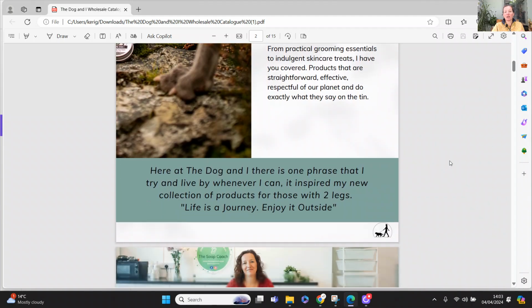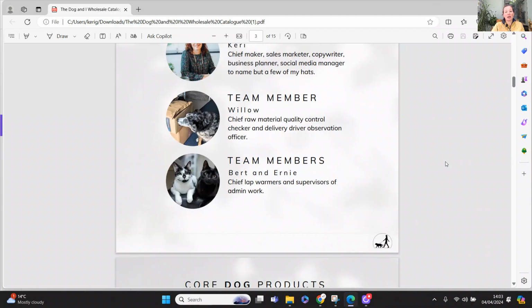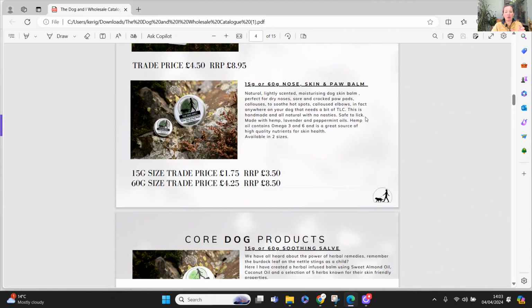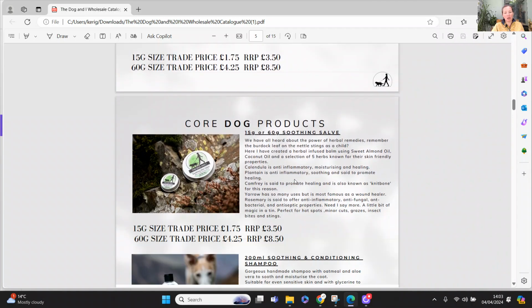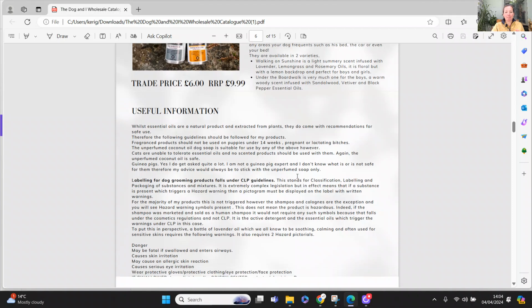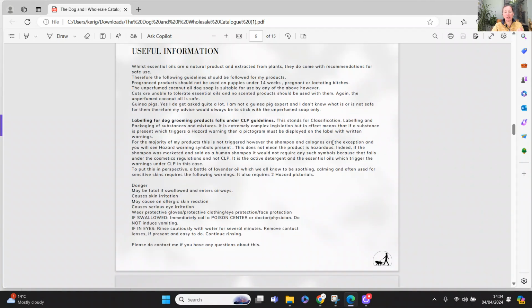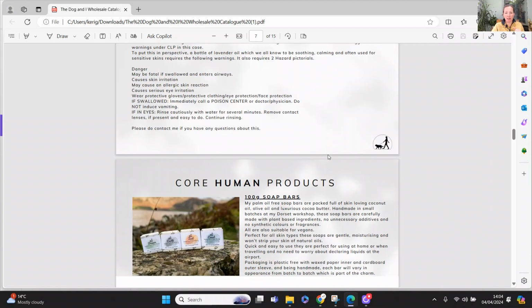But in here, you can include a bit about you. You have details of all your products. I've got mine all hyperlinked back to my website so that people can go straight back to it and see them, get more information if they want to. Make sure you put the trade prices on there. A little bit of useful information. So for me, it's CLP for dog products because it comes under different legislation.